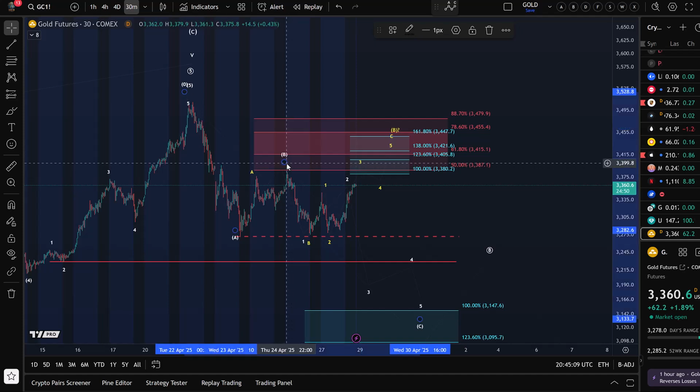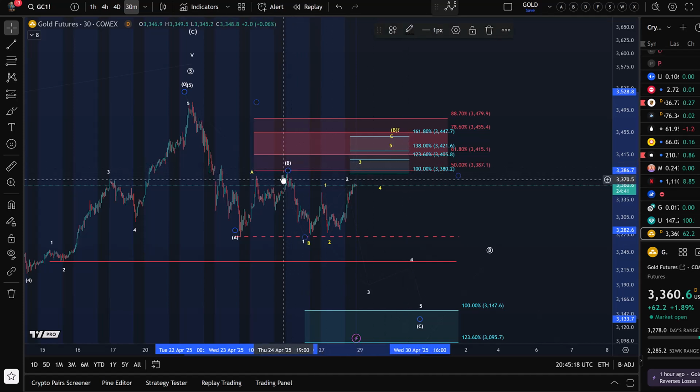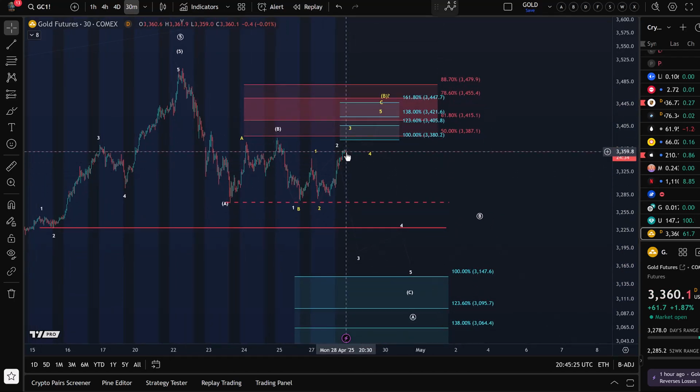Could the B wave already have topped? It absolutely could have. There are many ways here this could be interpreted. I could even call that a B wave triangle, but there's no evidence for a triangle. And because triangles are quite unreliable patterns, I don't trust that. Also, we've pushed quite high now. So for the direct move down, the bears now need to turn it around.